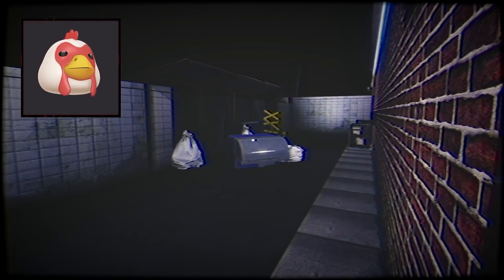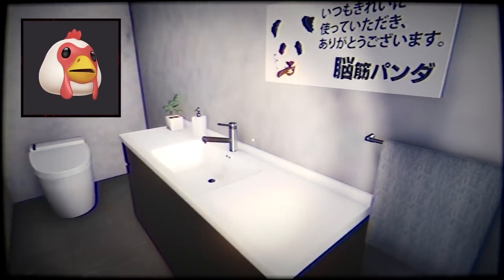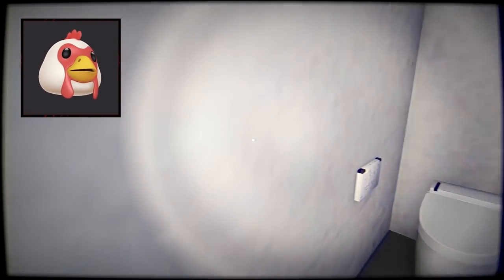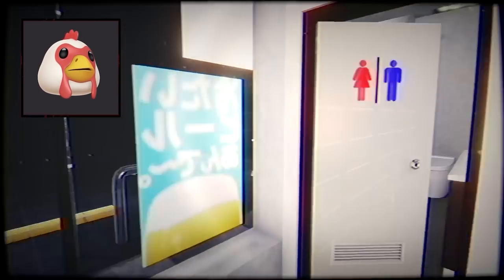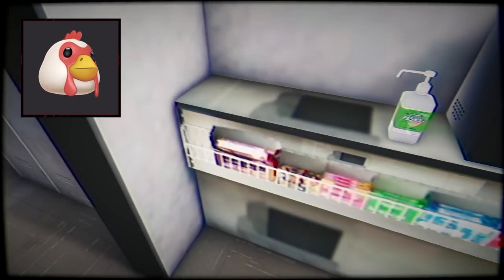Someone needs to fix that, too. I ain't touching the garbage, man. What's in here? Just a bathroom? Yep, it is. Just a bathroom. Cool. Let's close the door. Guess we head back over to our counter.